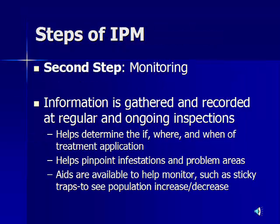The second step involves monitoring the pest populations to determine their pest status. Monitoring involves systematic, regular, and frequent surveys of insect pest populations on target pests. Monitoring helps determine if, when, and where a treatment should be applied. It also helps pinpoint hotspots to target spot treatments and to evaluate effectiveness of pesticide applications and other control actions.